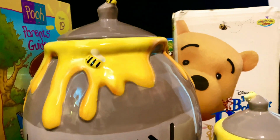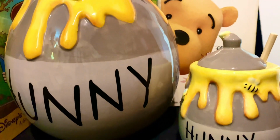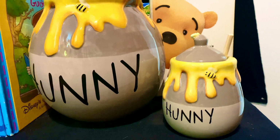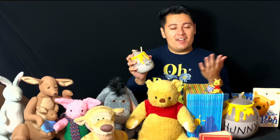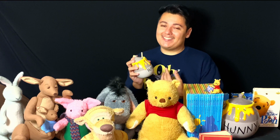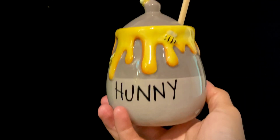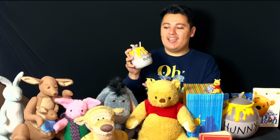Honey pots for me are always like what I picture when I think Winnie the Pooh, and when I was little, I always wanted a honey pot filled with honey. I never really was the biggest fan of honey, so what I would do is get vanilla pudding and pretend like it was honey. It was kind of like the similar color, and it tastes so good. So yeah, honey pots for me are so fun.